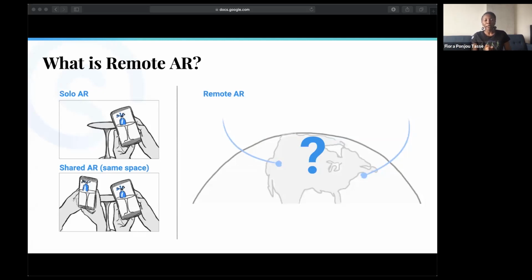When we think of remote AR, this is something very different. You have one device in one physical location, and then you have other devices that might be very far away from the initial device. Those remote devices are seeing the augmented world. They can modify the augmented world, but this is all overlaid on top of the video feed from one device.